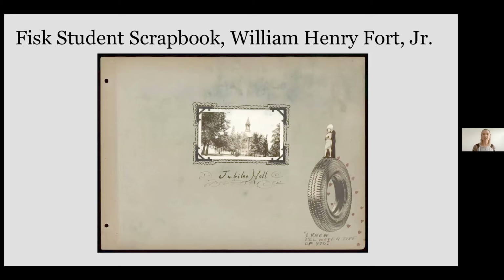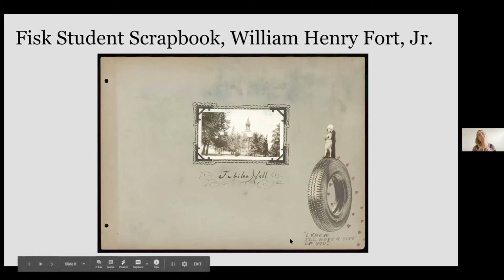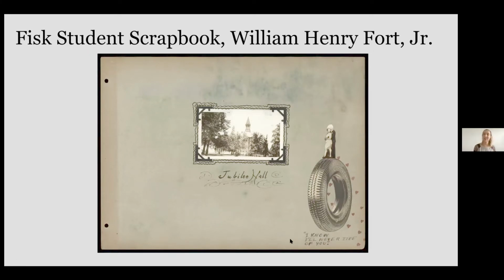Another thing that is included in the scrapbooks, which I absolutely love, is this little, almost like a joke image over here. You can see that there are two people, a couple, standing on a Goodyear tire with little hearts all around them. And it says down here, "I know I'll never tire of you," which is a little hokey, I agree. But what I like about it is that this, what I assume is a sticker, to me kind of looks like a modern day meme. And that's something you can include in a scrapbook too. You know, your favorite jokes, your favorite riddles, your favorite images or stickers, these all get to be included because that's something that's important to you right now.